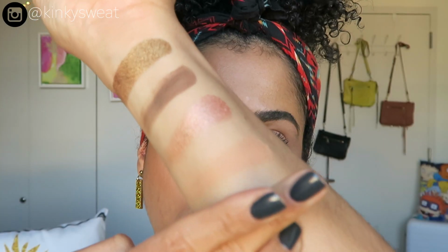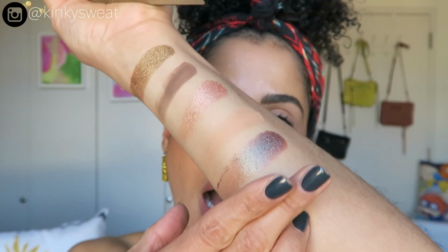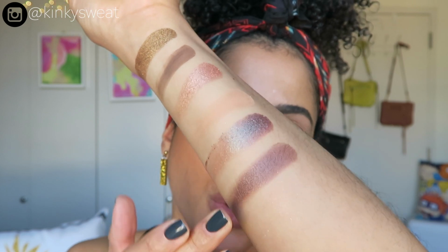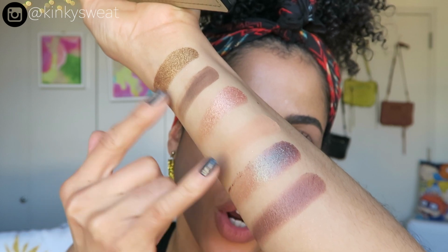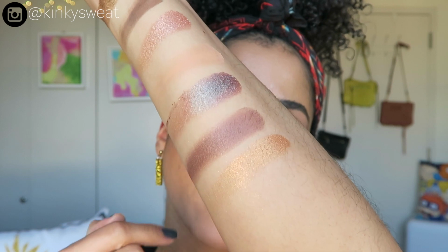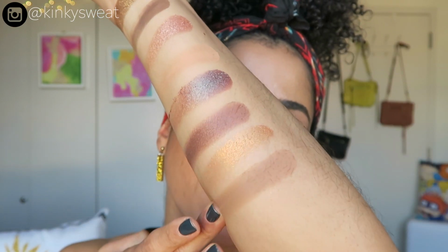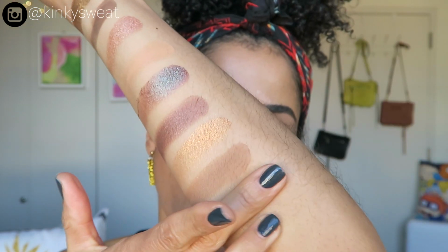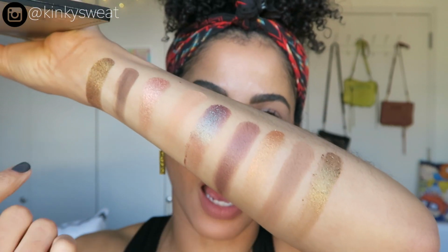Orion, deep blue brown with a duochrome finish. Gemma, mahogany brown with a creamy matte finish, although I think this is more of her cream to matte, not like a traditional matte like we saw here with these two. Atria, copper orange with a metallic finish. Titania, taupe brown with a creamy matte finish. Lastly, on this side we have Cosmo, vintage brass with a crystal finish. So here is the first side.